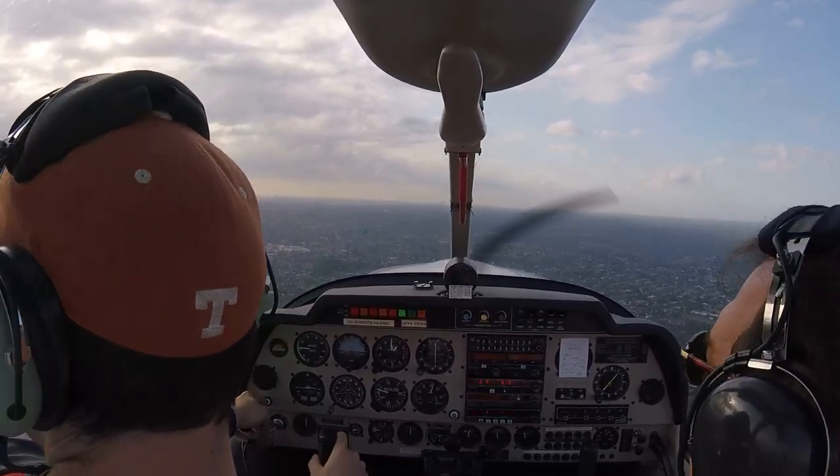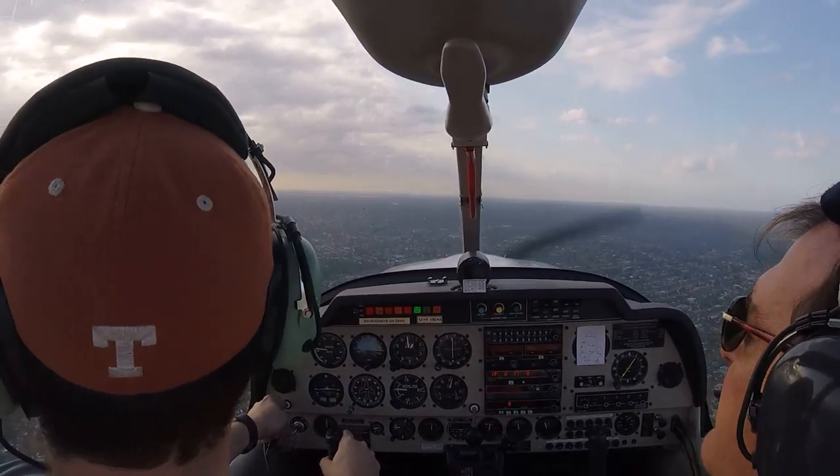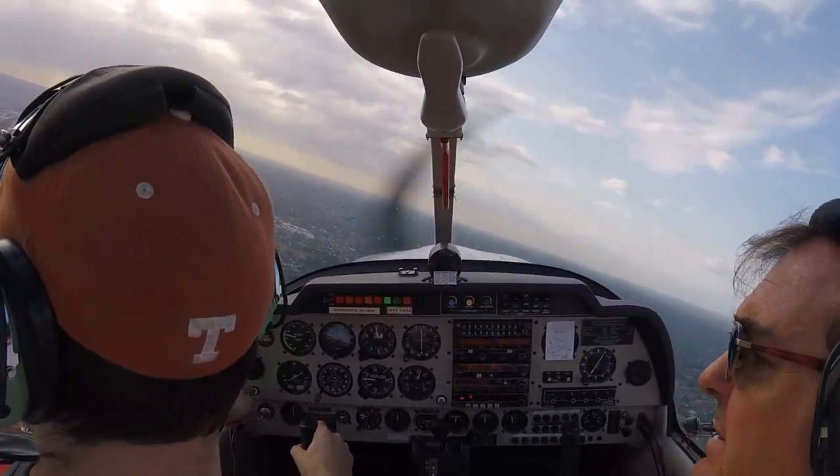Uniform November Victor, downwind touch and go. Uniform November Victor, follow the Robin late downwind. Traffic sighted, Uniform November Victor.